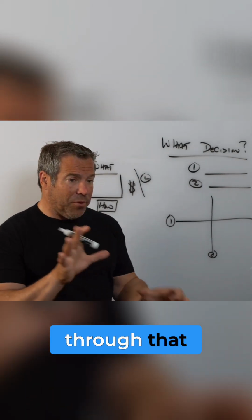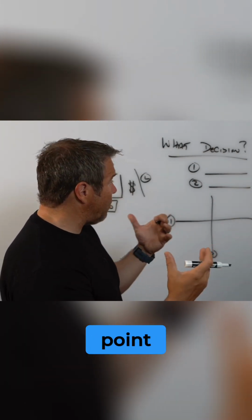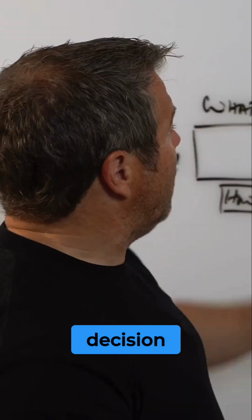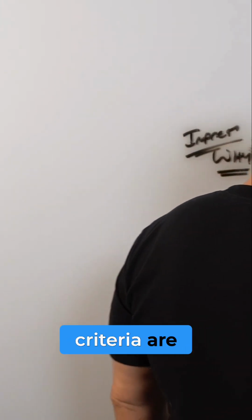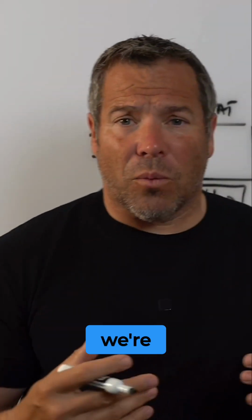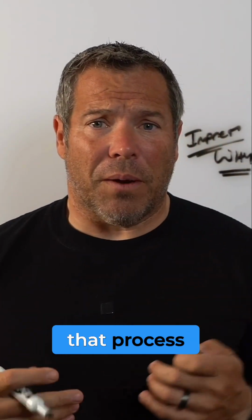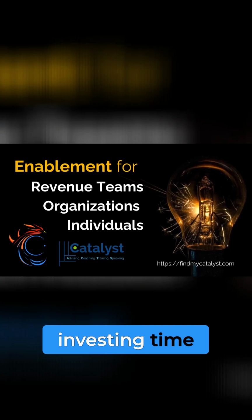So when we get through that stage and we've already gone through all of the journey pieces and we're at a point where we have to make a decision, first, let's understand what the decision is, what our criteria are, plot it, and then do the extra work here to make sure that we're going to be as effective as we can throughout that process. And this is a decision-making tool that I developed specifically around proposal planning. You can apply it to investment decisions, which includes investing time in a new role.